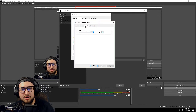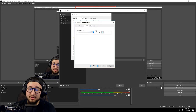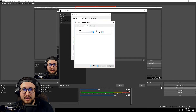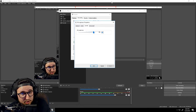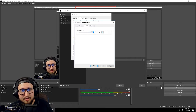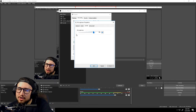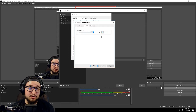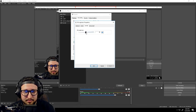We're going to go to levels, and mine just says microphone, but that's because I have my microphone plugged into the audio interface. You probably won't have that unless you chose to do the USB audio interface option, which is cool. Good job. But for those of you that didn't, it should say microphone audio and then boost down below. Now your goal is to get both of those as low as possible, but mainly the microphone audio you want as low as possible.